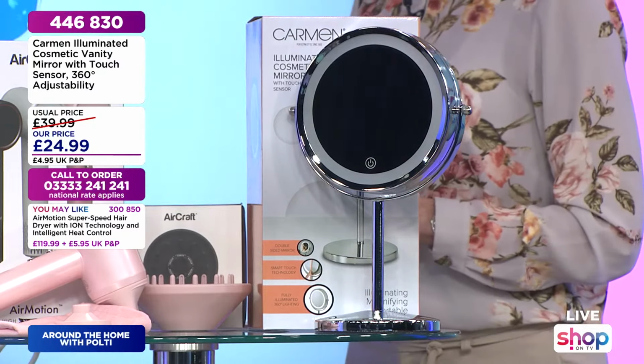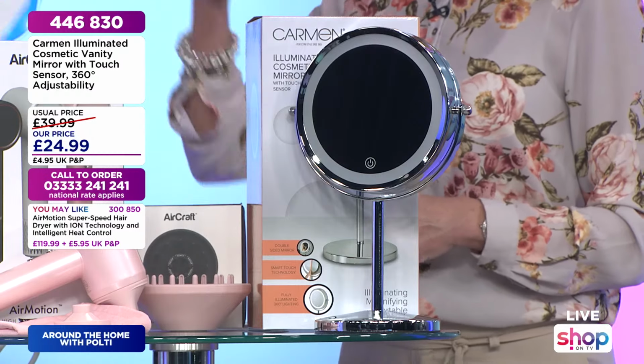Shaving mirror as well. It'd be great in my sister's bathroom. She hasn't got a mirror. Actually, yeah, it would. They could stand it, it would be.